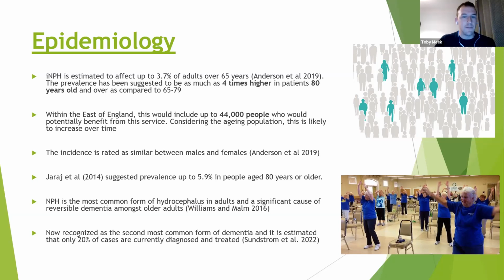Now, some of this data we have to take with a pinch of salt, because some of these figures vary a bit in the literature, but I think the take-home message is it is more prevalent than we once suspected. There isn't a particular variation between males and females, and if we consider that the population overall is aging, we can probably expect these figures to be higher if this was repeated several years down the line. It's the most common form of hydrocephalus in adults, and they talk about it as a significant cause of possible reversible dementia amongst older adults.